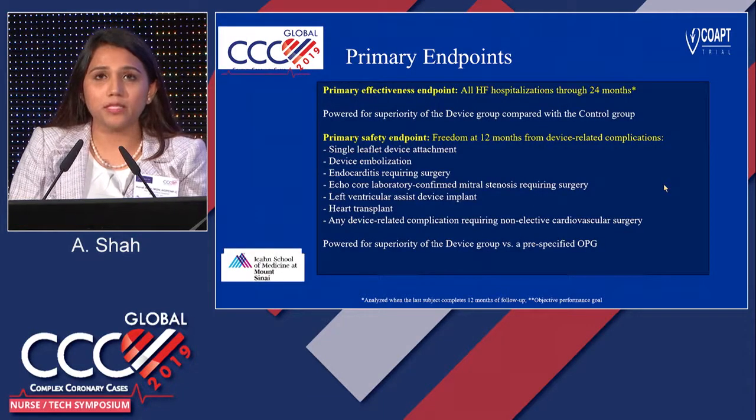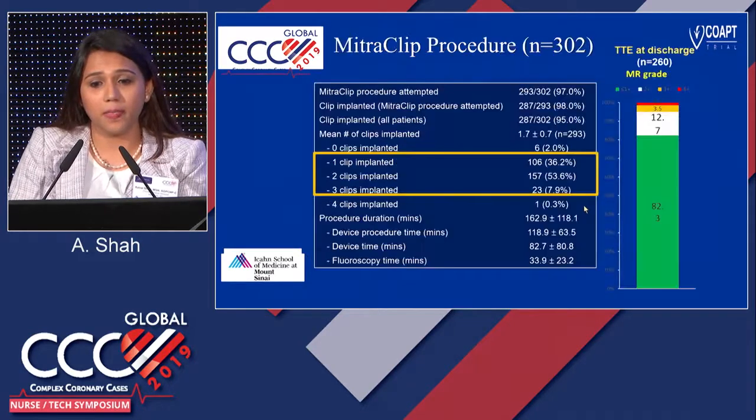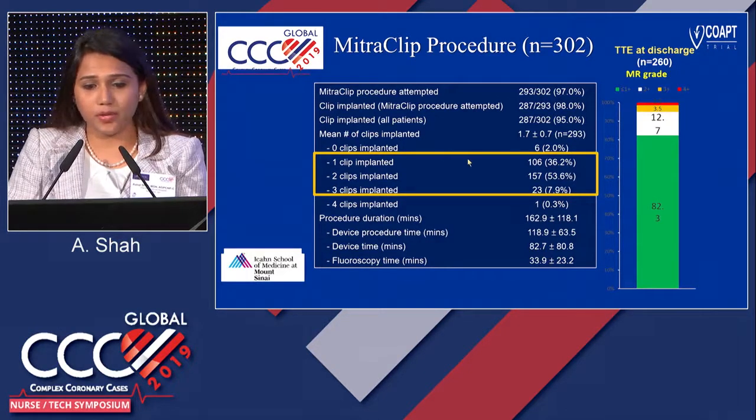The primary endpoints were all heart failure hospitalization through 24 months, and the primary safety endpoint was freedom at 12 months from device-related complications. The secondary endpoints included all-cause mortality at 12 months, very important especially because this is a heart failure population. And post-procedure, at 12 months, the echo: as you can see, a majority of the patients received 2 clips, and whether they received 1, 2, or 3 clips, about 82% of these patients had mild MR post-procedure at 12 months.